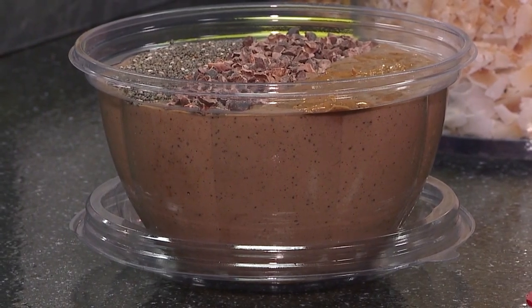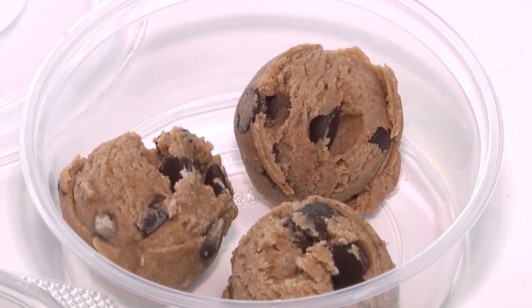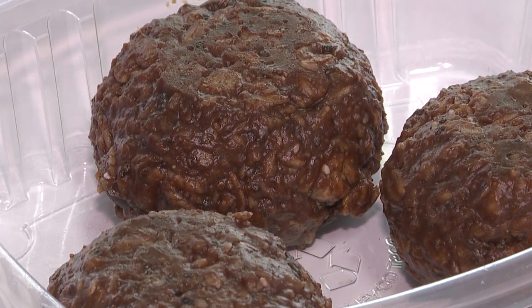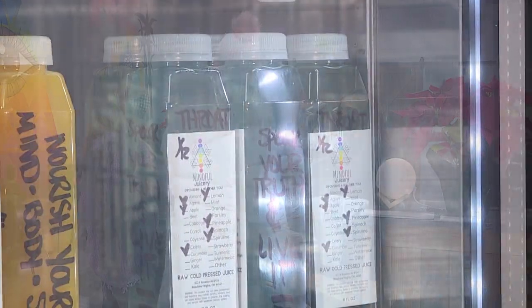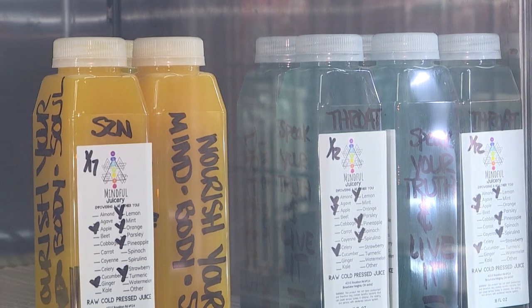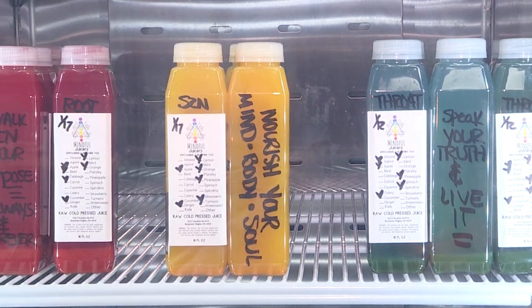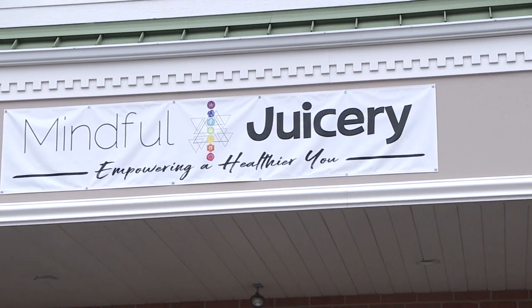We also have raw snacks. Everything here is vegan, gluten-free, soy-free, health conscious. We have raw cookie dough bites, raw donuts, and then we also have these energy bites that are raw as well. Just in general, people don't eat enough fruits and vegetables, so coming in, trying a raw cold pressed juice, they all taste good, they're all sweet. And it's just a good way to get your nutrients quick because we have stressful, busy lives, and here I try to give people a healthier option when you're on the go.